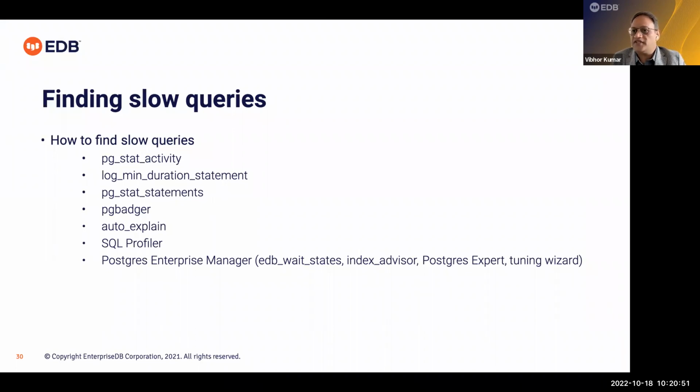tools and capabilities available in PostgreSQL. Like there is one view called pg_stat_activity, which helps you to monitor the sessions of PostgreSQL. It will also help you to identify slow running queries, long running queries, or queries which are in transition mode for a longer period. You can use this particular view to identify those important sessions, or sessions which are running or which are in idle state and haven't timed out, and help you to tweak and tune those parameters.